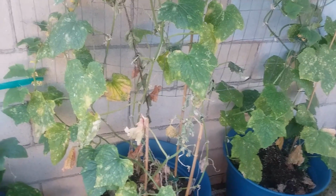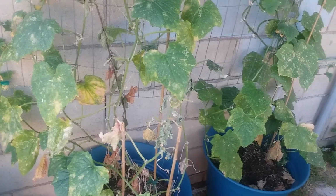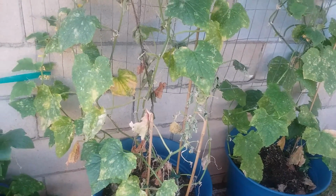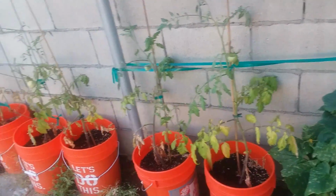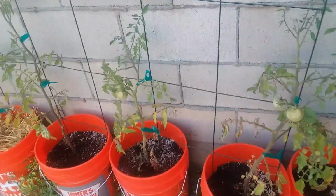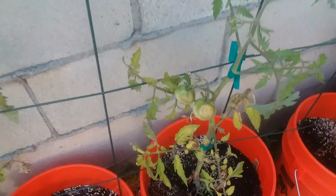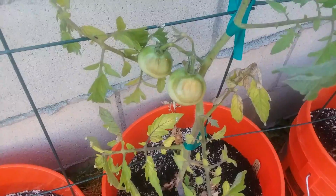Well, thank you so much for walking with me, and I just wanted to show you what the temperatures here do to my plants. Normally, like I said, it does take a couple of days for them to get crunchy. So I was pretty shocked that yesterday they got crunchy so fast. Just thought to bring you along so you guys can feel my pain.